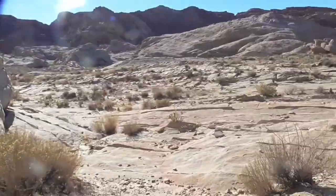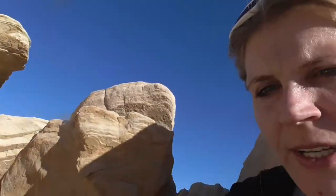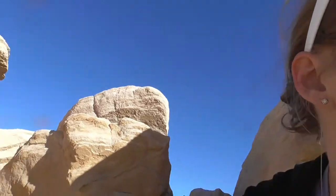All right, so we're gonna try this. Obviously, I can't fail putting this together. Y'all saw my tent video. I failed. Hey, look, if there's not even trees here, I'd be stuck with some rocks. All right, we're gonna try this blanket. It says emergency blanket. We're gonna do this in the middle of the desert.